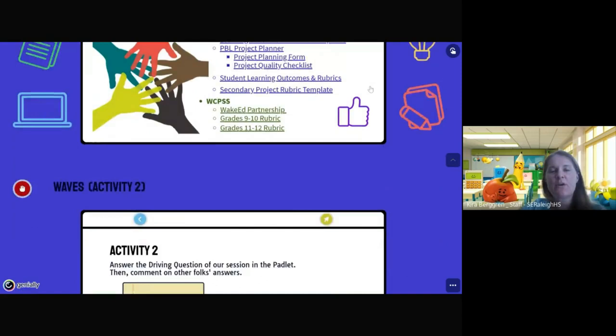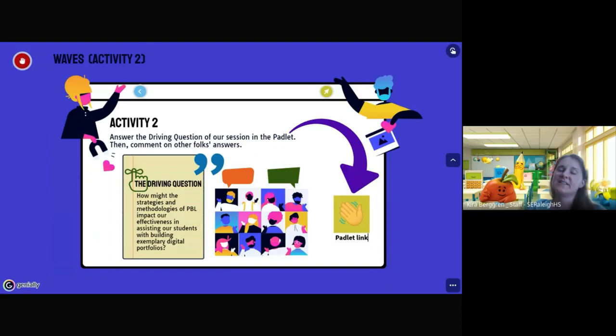And we're going to close out today with our last activity. So remember, we said at the beginning of our presentation, we were going to revisit that driving question. So now we're going to use the Padlet link to answer that driving question to the best of our ability. So again, I'm going to be quiet and let you guys think for about 5 minutes to answer the driving question in that Padlet. How might the strategies and methodologies of PBL impact our effectiveness in assisting our students with building exemplary digital portfolios? So that's a long-winded way of saying, how do they correlate?